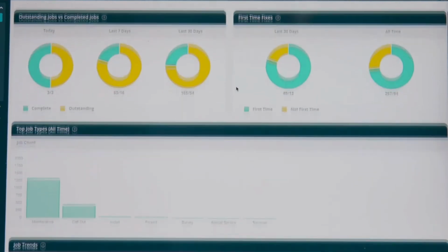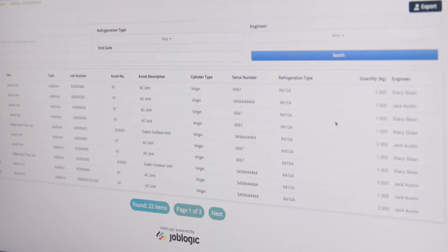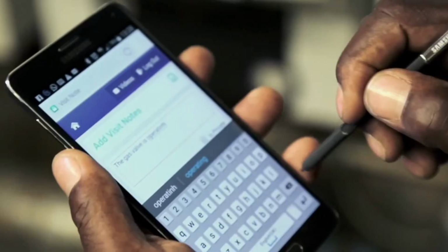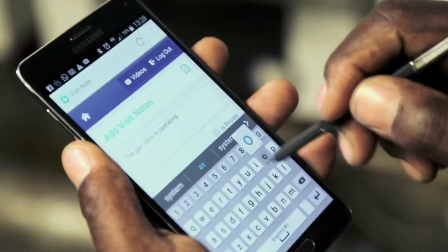The customer has the access through our customer's web portal to view not only the engineer's signed documentation, but also his gas safe certificate that's been uploaded, and also the F-gas certificate for any of the air conditioning work that we do.